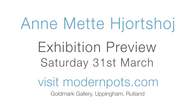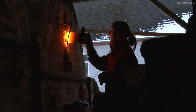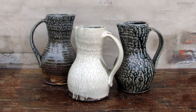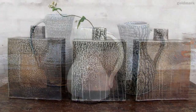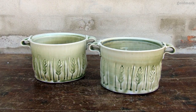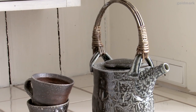I knew straight away that there was something a little bit different, a little bit special about Anne Mette. There's something about Anne Mette's way of looking at form. She has a slightly idiosyncratic view of the world, and she will do something with a form that not many other potters will do, and just to make it slightly different, make it slightly her own.